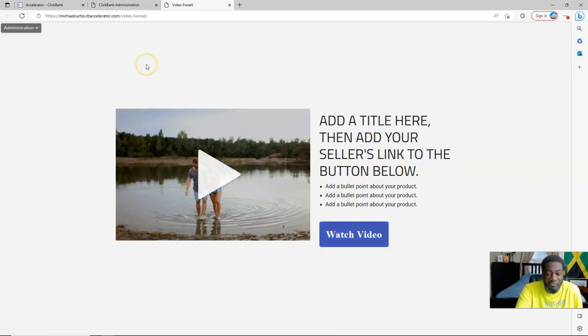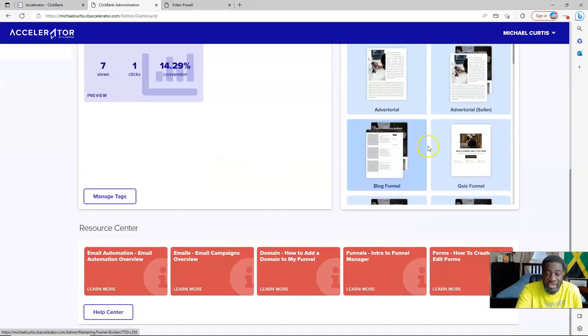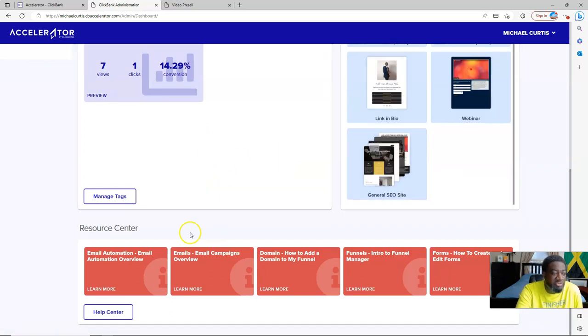This was just the first page that I created just to see what it would be like. So that will be it. Now let's go back. We can also create a funnel from scratch, and that's another awesome thing. Now resources, we have the resource center at the base here.